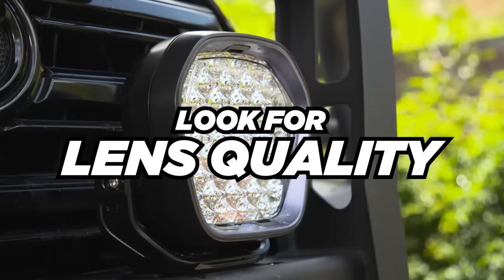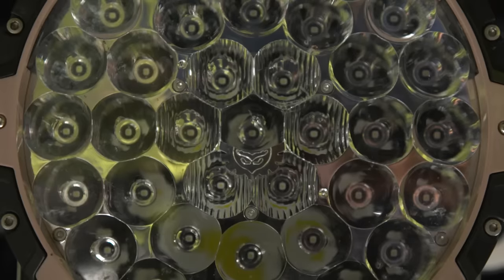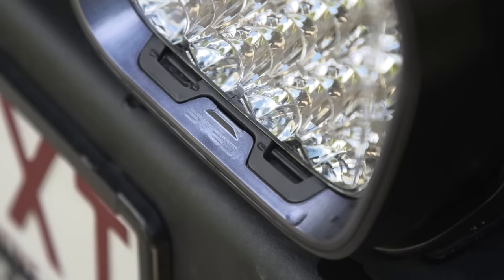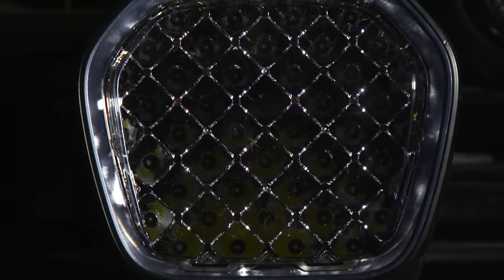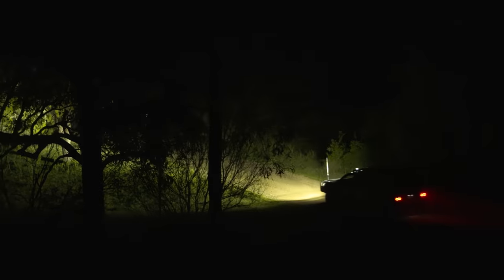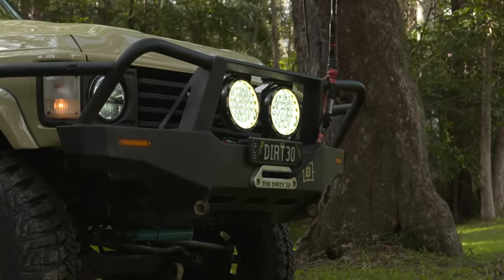And speaking of durability, you've also got to look at the lens quality of spotties, because while LEDs themselves might be good, if the lenses in front of them are poor quality, the light output is going to suffer. Lights like these Steady Type X's have high quality lenses, allowing light from the LEDs to easily pass through them without much interference. They're made of 3mm thick polycarbonate with a hardened coating, so they won't fade and go yellow like old plastic headlights do. They also offer great protection, so a stray rock flying up from the tracks won't smash your lights. Look for these things and you'll end up with a great set of lights.